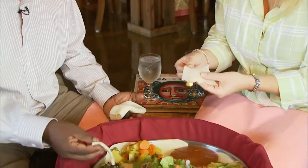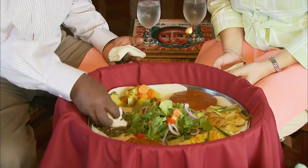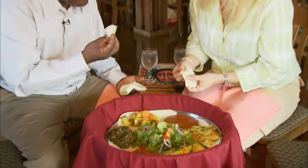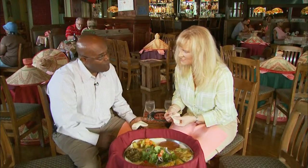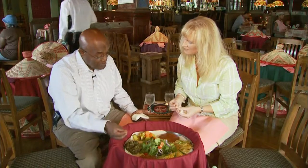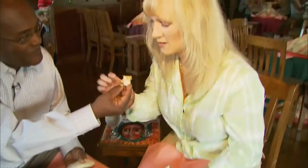What you do is you put it like that. You pinch it nicely like this. And then you eat it. So you use your fingers, no utensils. And it's also very customary to feed each other. If you don't mind. I don't. And I'll feed you. You put it in my mouth? Yes, exactly. That's the way it works. Oh, it's fantastic.